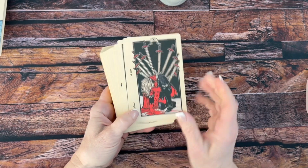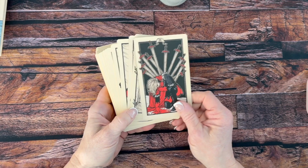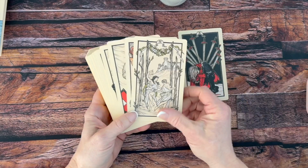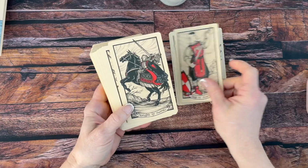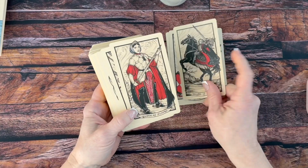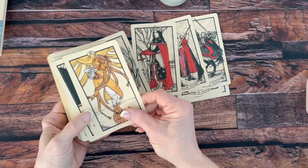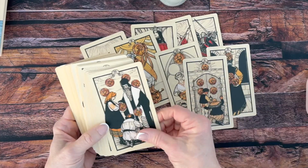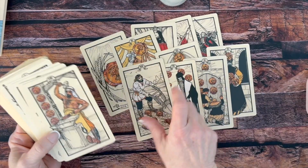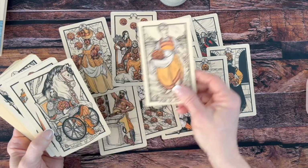So my prompt for this was rooted in tradition, a classic deck that sticks to traditional tarot imagery. And this goes its own way, but it sticks to the basic Rider-Waite-Smith imagery. So I picked it for this prompt. I think this deck is gorgeous. And I like how it has so much black in it and that it is a limited color palette.